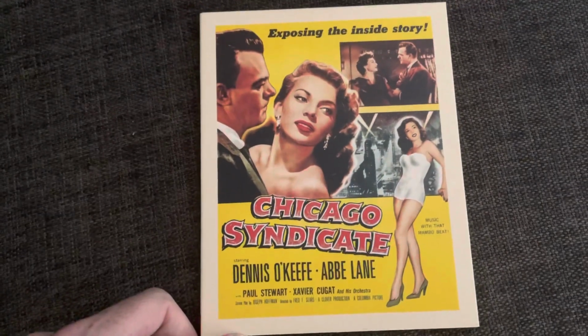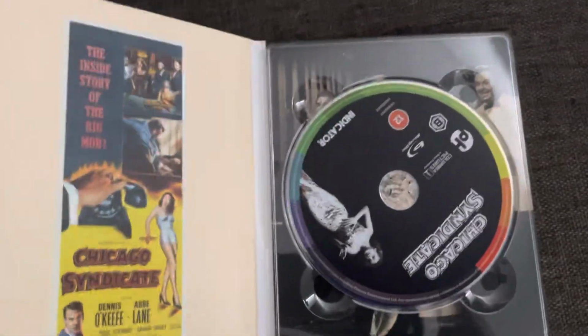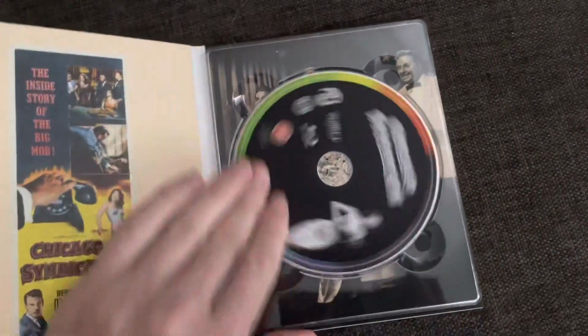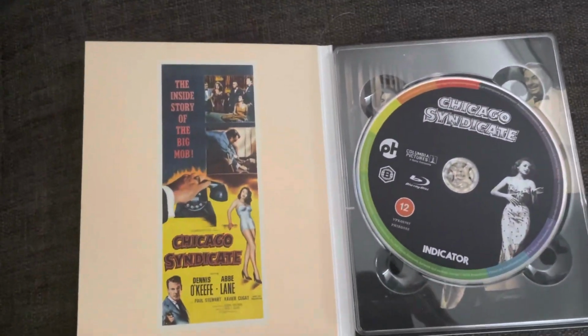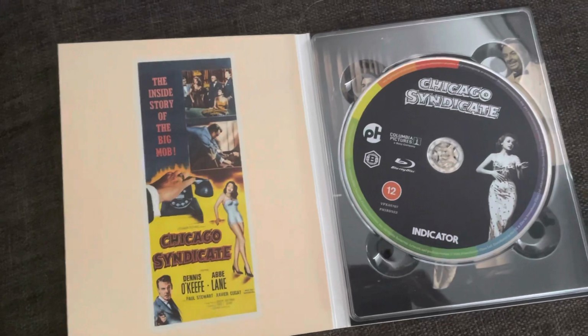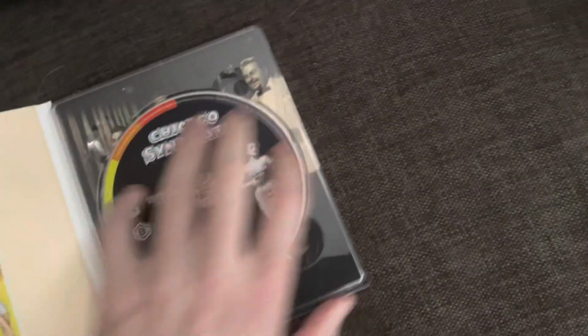Now we have, like Pushover, another true film noir from what I've read, and this one looks pretty nice, maybe the nicest looking one in the set. Nice widescreen film. There's actually quite a few widescreen ones in this set. There we go.